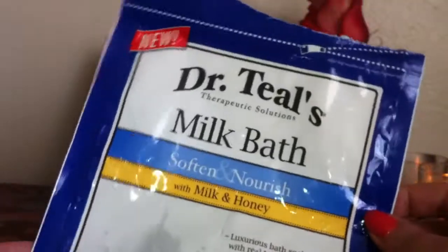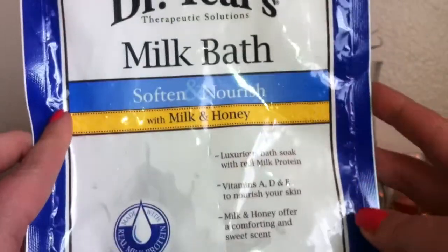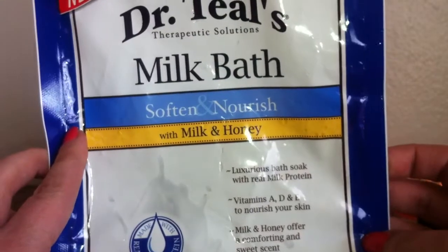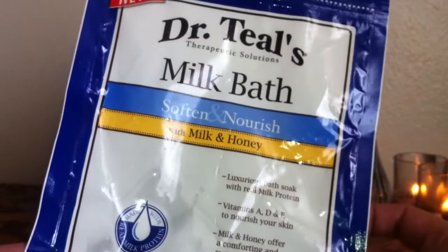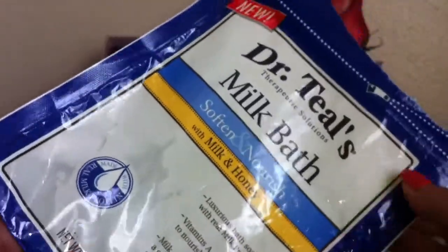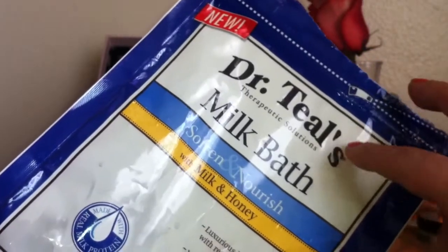So I found this by Dr. Teal's, and you can see it was new. This one is called the Milk Bath, Soften and Nourish. Oh my goodness, this was so nice. I definitely will be going out next time I see this, and I'll be picking up quite a few, so I highly recommend it.